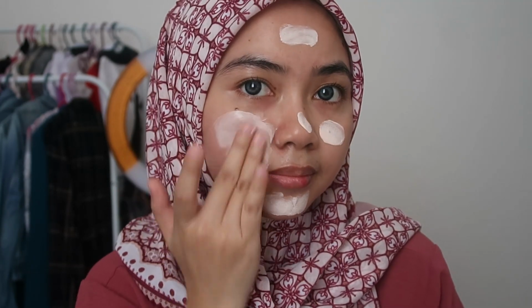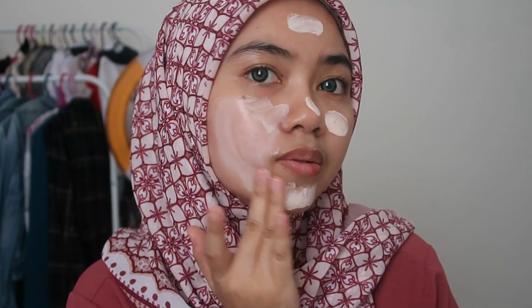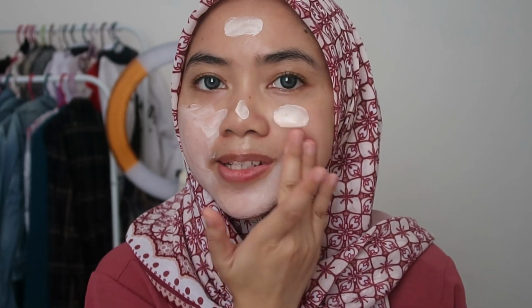First, I am going to use this Miles Nail Bright Primer. It has SPF 15. Looks like this. You are going to squeeze them out. This is actually a trial size. I bought them because I want to give it a try. Okay, so this is how it looks like. I'm going to apply them on my face like this. It's so white. Oh, it has a tone up effect.